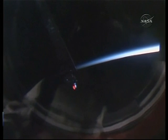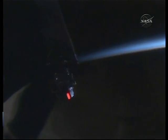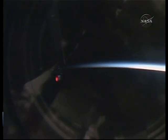Vacuum is very fun. And here we have a shot out the window of sunrise, I believe. And there's a little sensor package showing up in the camera view as well on the boom, I think, right?